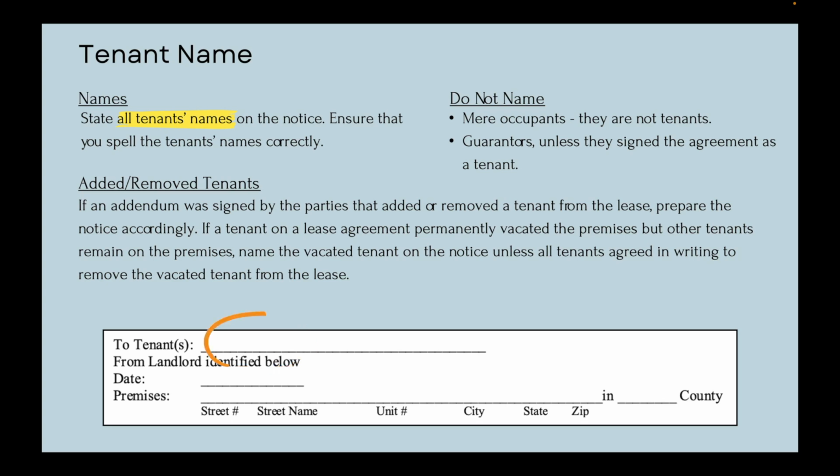In any notice to a tenant, it must have certain ingredients that are met. First of all, you must state all of the tenants' names on the notice. That would be any tenant who's stated as such in the lease agreement, or if it's a verbal tenancy agreement, then all of the persons who agreed with the landlord to be tenants at the property. Also, if there are any occupants in the property but they are not tenants, then you do not need to name those occupants on the notice.